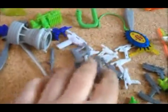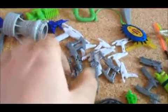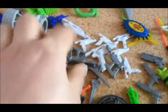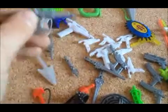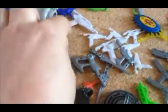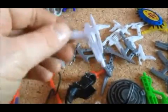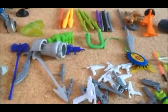So yeah, if you could tell me about any of that stuff, I'd really appreciate it. I know these are all Power Rangers, but if you could tell me what Power Rangers they're for. I know these are for the original ones, but the chunkier ones, are they for the bigger ones, or are they for another wave? I've also got this massive gun, which I'm pretty sure is too big for the bigger Power Rangers. So I'm not really sure. I don't know anything.